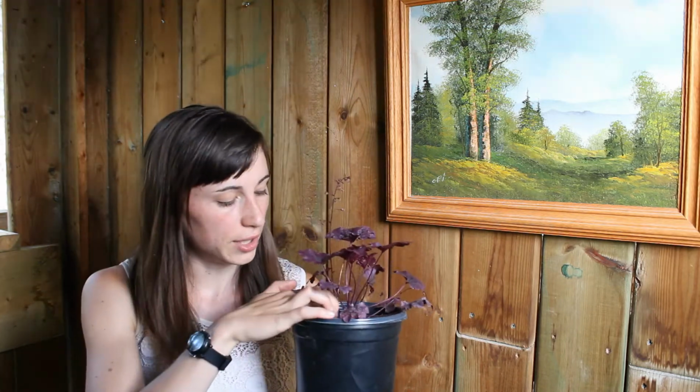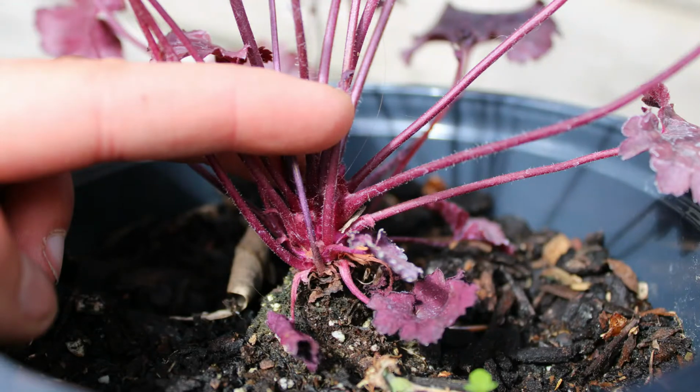The roots of coral bells are pretty shallow, but in my experience, quite tough. Don't be worried when you're transplanting, and if you're dividing them in your perennial bed, definitely don't worry. They can take it. There's a bit of a woody rootstock that sticks out of the base of the plant at the ground level, and the plant itself always has a round mounding growth.